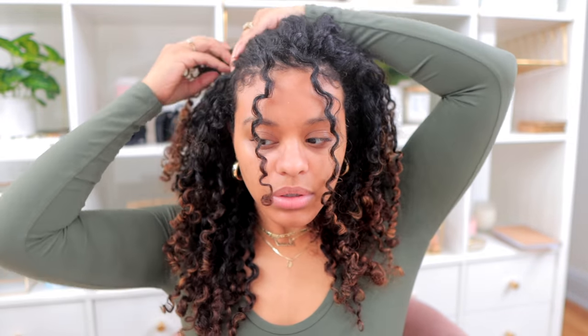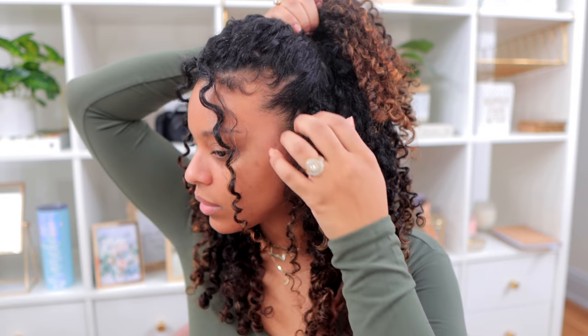This is the curl mix wash and go that I had in my hair from yesterday and I slept with my hair in a bonnet. I don't know what I wanna do. Should we do like, oh my God, I gotta figure this out because I really don't have much time. I would have to re-wet this to make it go down a little bit. What if we do something like this? Would that be kind of cute? Hey, I think this could be a look. Make it look like a little long ponytail.